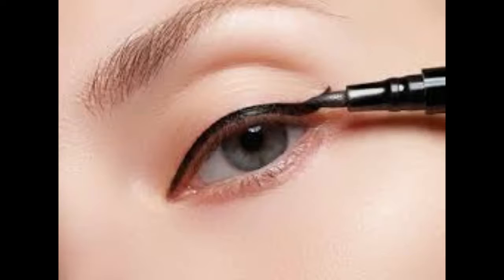Seventh, use eyeliner. Eyeliner makes your eyes sharper. If you use liquid eyeliner, leave it to dry.